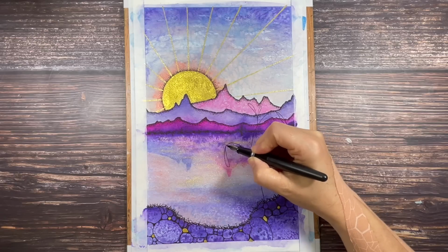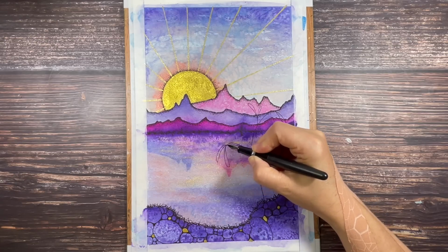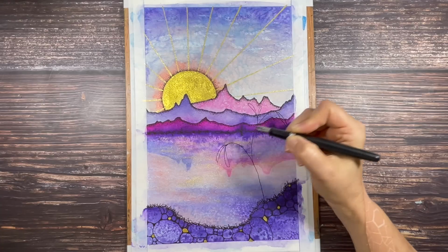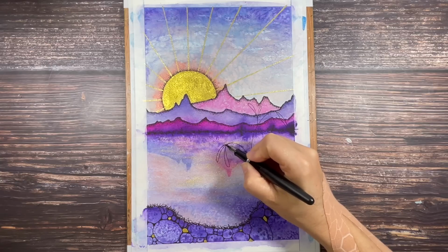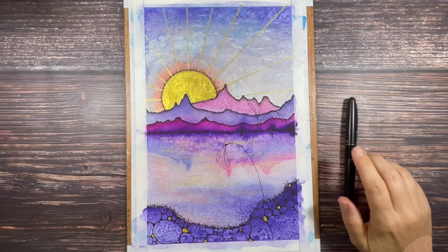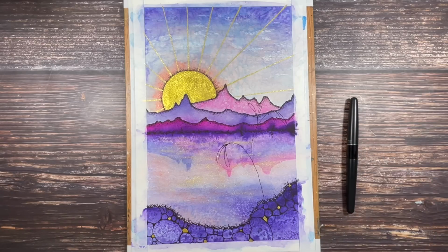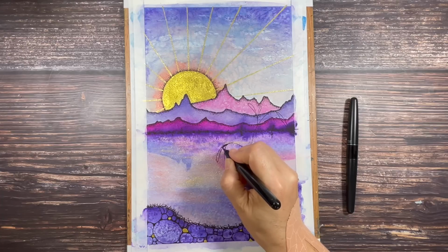Because that area where the water is, it's beautiful with those little streaks of gold in the water, but it's still pretty plain, and I wanted to make it more interesting. And I think once I start adding some more black into those little makeshift leaves from my whimsical plant, it's going to just pull everything together.